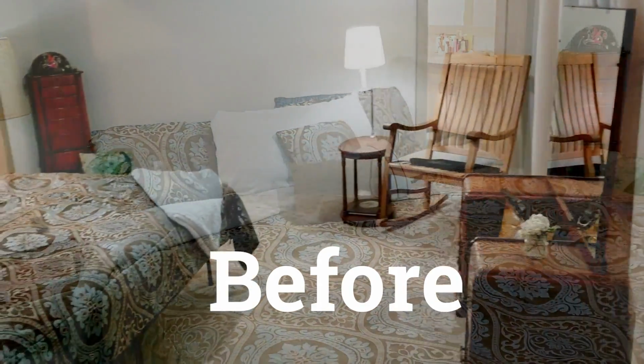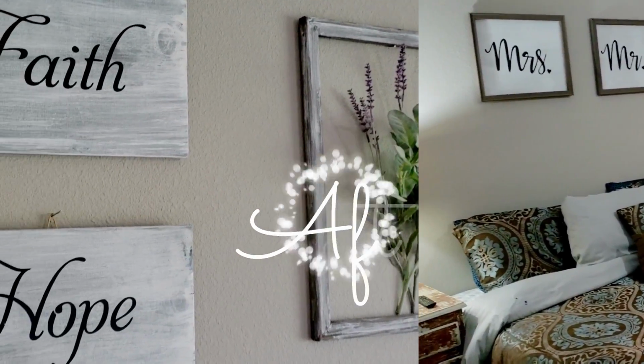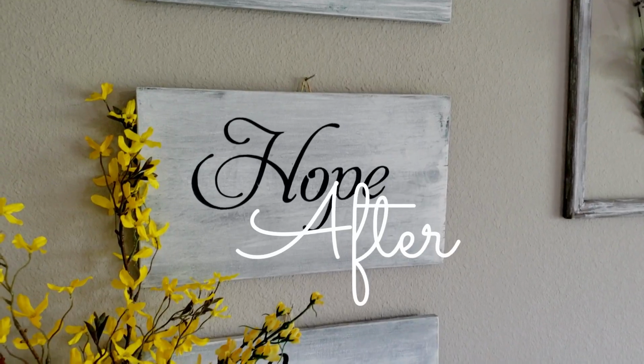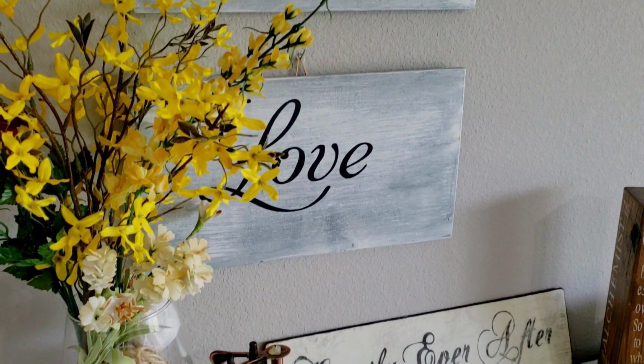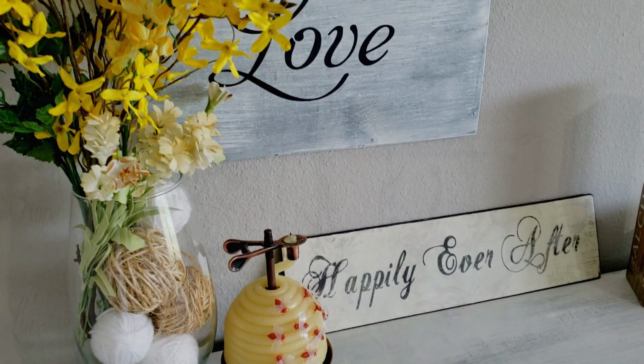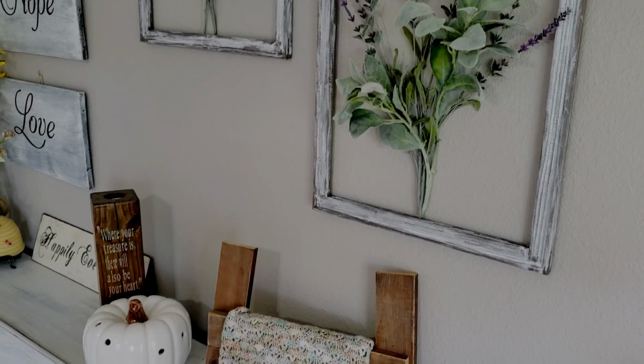So here's the bedroom before, and it was absolutely hideous. If you ask me, I couldn't stand it, but this is it now, and I absolutely love it. It's a lot more bright and colorful, and I just like the light, airy type feel. I know everybody always says that, but it really does make a difference in a home.